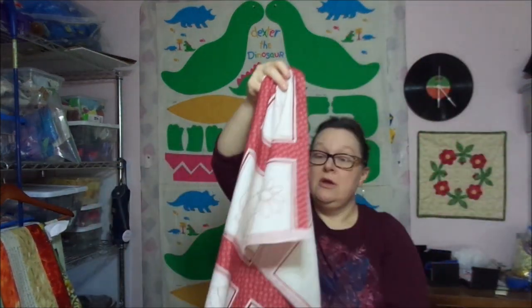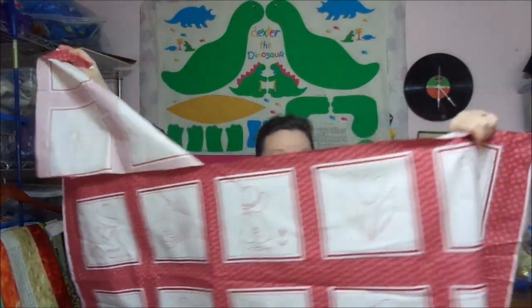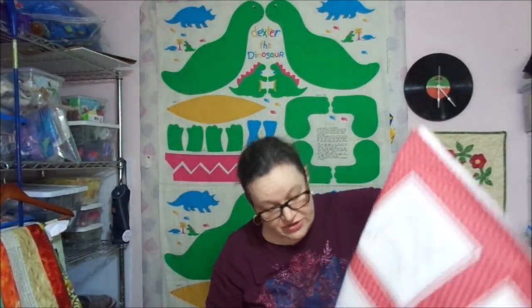So there's Sunbonnet Sam and Sue, butterflies, and flowers. And the squirrel. The squirrel is what sold it, I'll be honest. I just love the look of that squirrel. So that's going to become a patchwork quilt. Maybe I'll work on something like that while I'm figuring out the quilting thing.